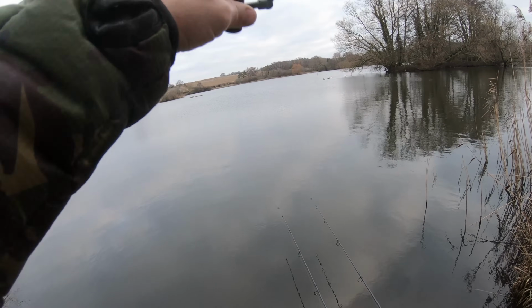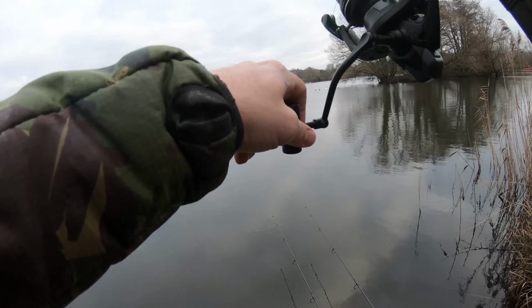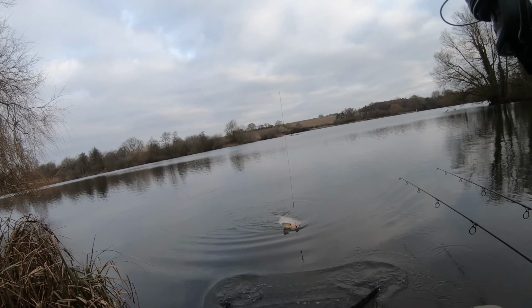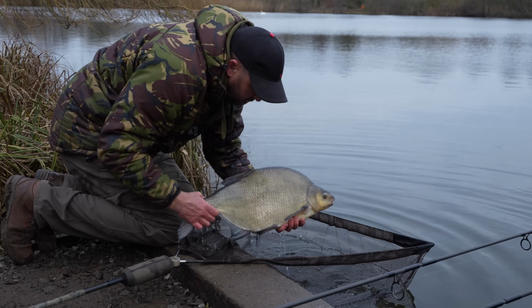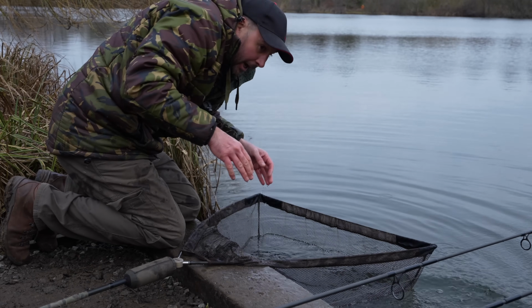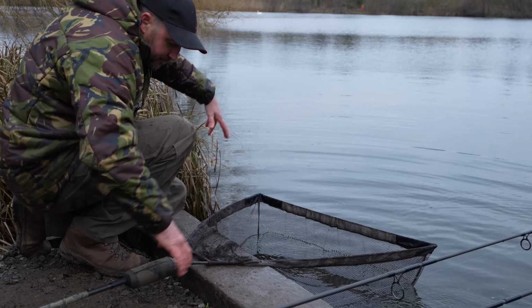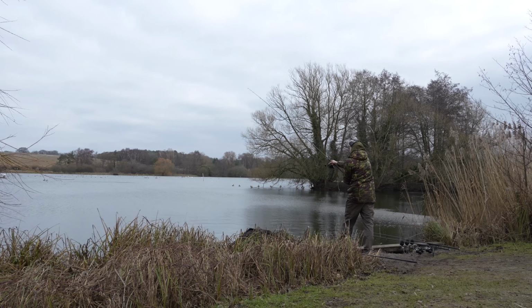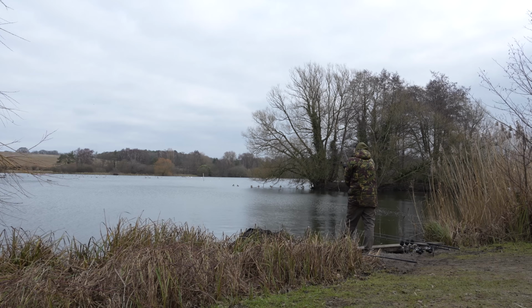That's the long rod this time. It's probably a bream. These bream are massive. Shh, don't tell anyone I did that. So that rod is back out on the long spot. Hopefully no more big bream.